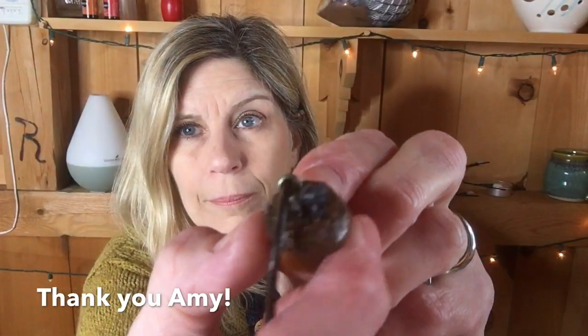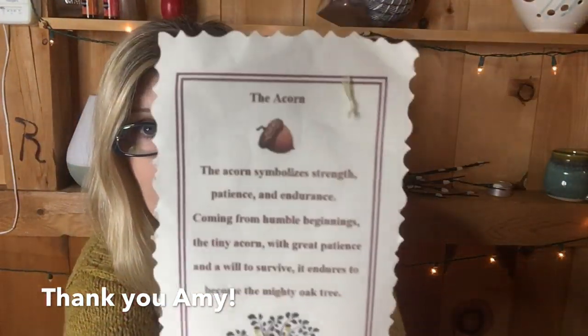So thank you so much for sending this to me. It is very well made. It has this sturdy loop right here, and just the quality is there. It comes with a little something on the acorn. It says the acorn symbolizes strength, patience, and endurance. Coming from humble beginnings, the tiny acorn with great patience and a will to survive, it endures to become the mighty oak tree. So I just love everything about this.